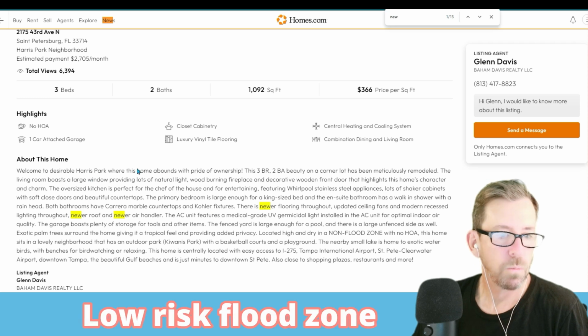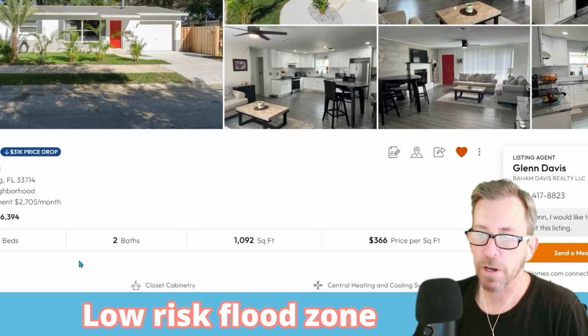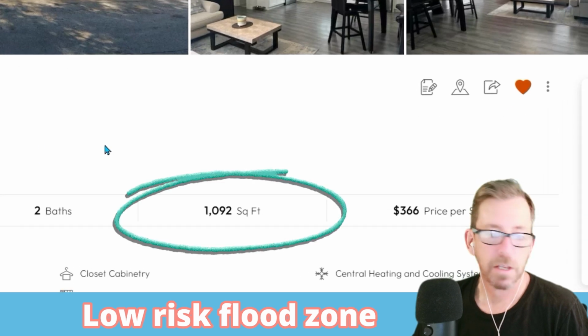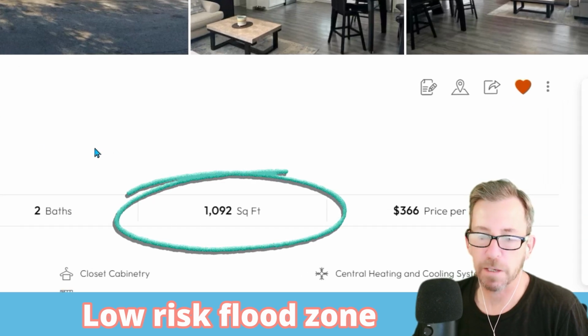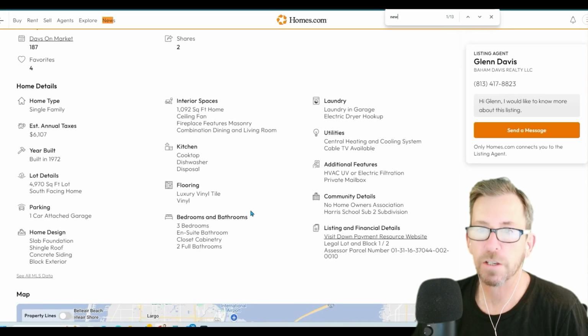So, what I really love about this house is that you're going to have a hard time finding a full 3-2. I get it. It's only 1,092 square feet, but a renovated 3-2 for under 400 is not an easy find in St. Pete, especially if it's not in the flood zone. And this one is not.